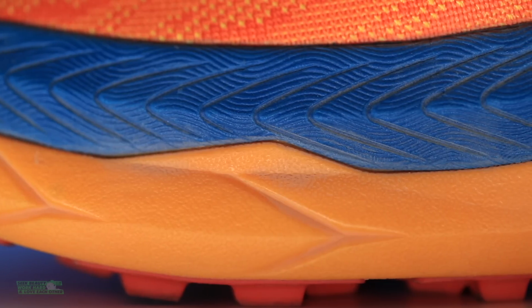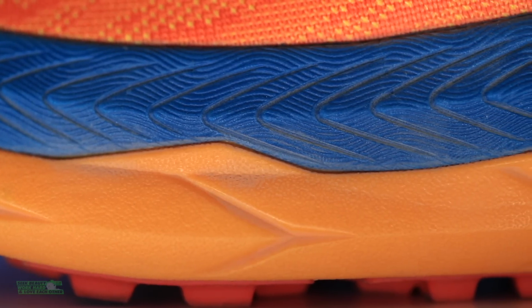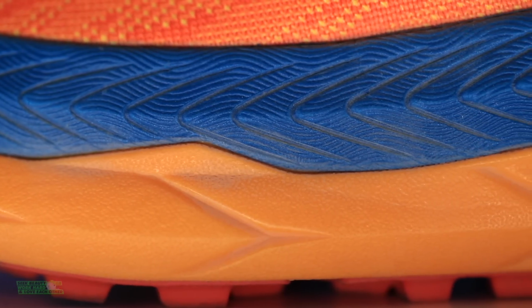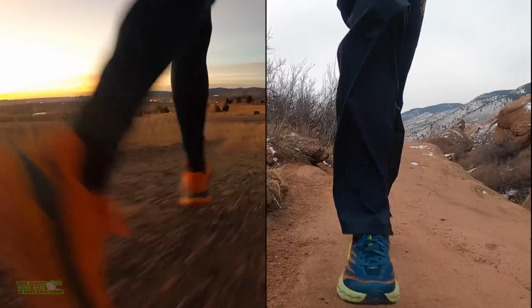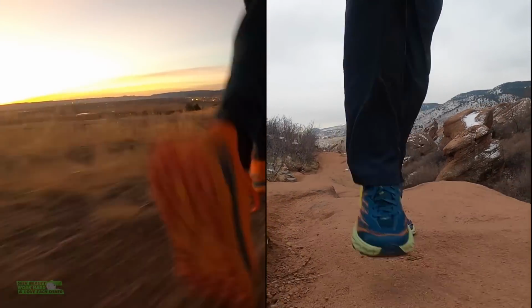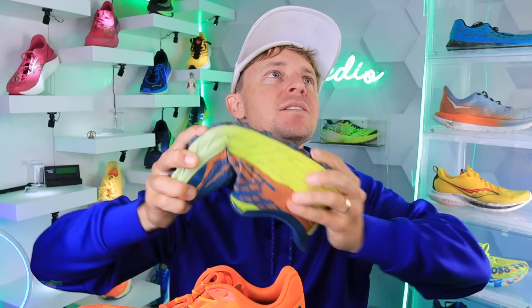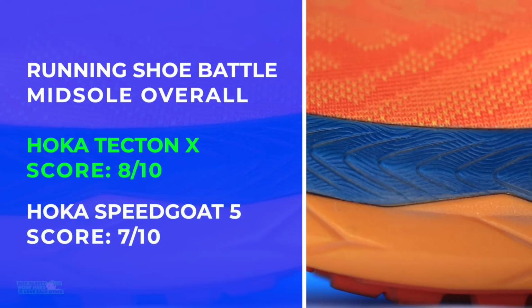It's a leaner midsole than the Speedgoat 5, but I was hoping for more energy return. And I'm not gonna say I felt any bouncier or more spring in the step or any better toe off compared to the Speedgoat 5 versus this guy. So anyway, there's the overall midsole scores as well.